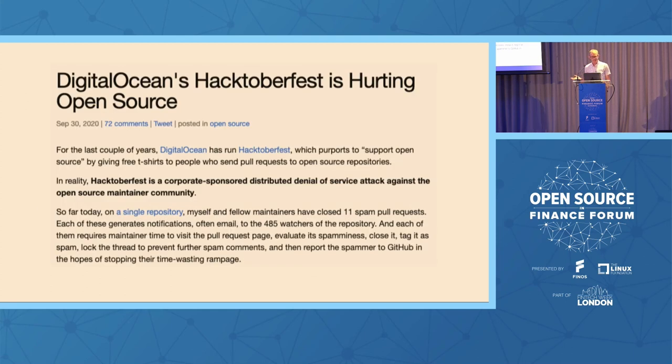You may have heard of a thing called Hacktoberfest. It's a competition that DigitalOcean run every year. And on the surface of it, it sounds really quite good. Every year, they give away a whole load of T-shirts to people who contribute to open source. Again, on the surface, that sounds pretty good, you know. Open source contributions, good. T-shirts, yeah, people like T-shirts.